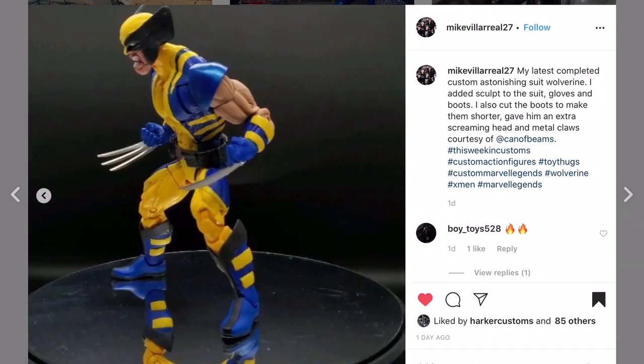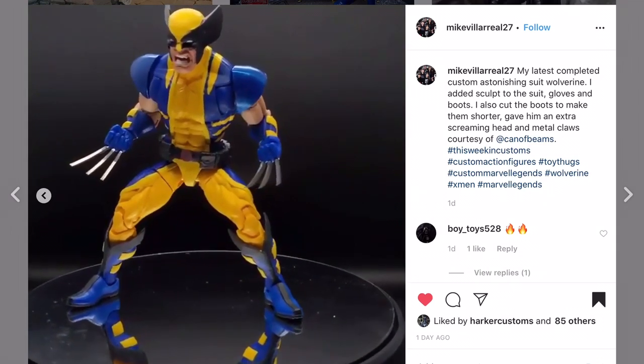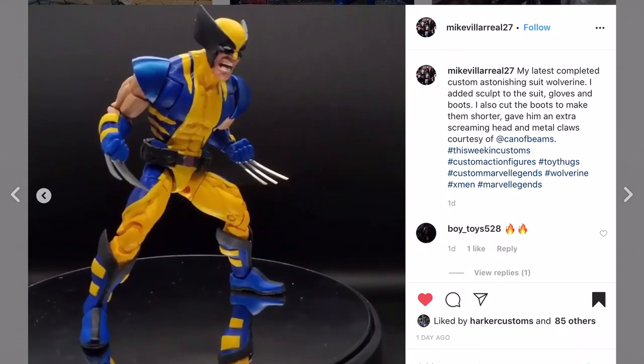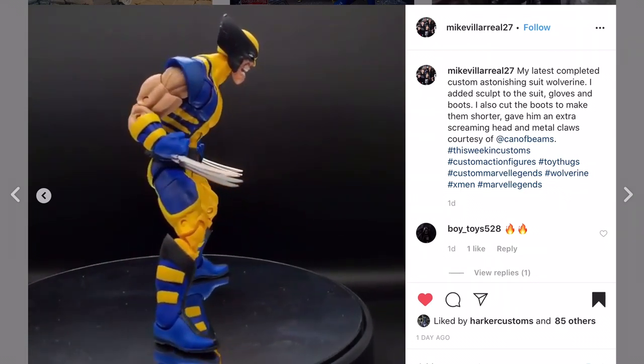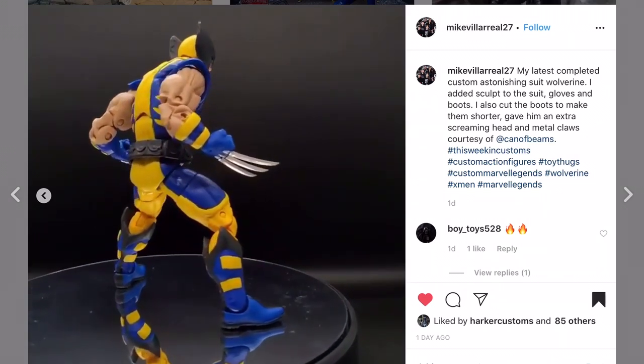Let's take a look at Mike Villarreal's 27's custom of this astonishing Wolverine. Really nice looking piece. He's obviously done the paint apps completely different. He may have done some sculpting on the gloves. Can't remember if that figure does have sculpt there or not. No, I think he has sculpted that and the boots.